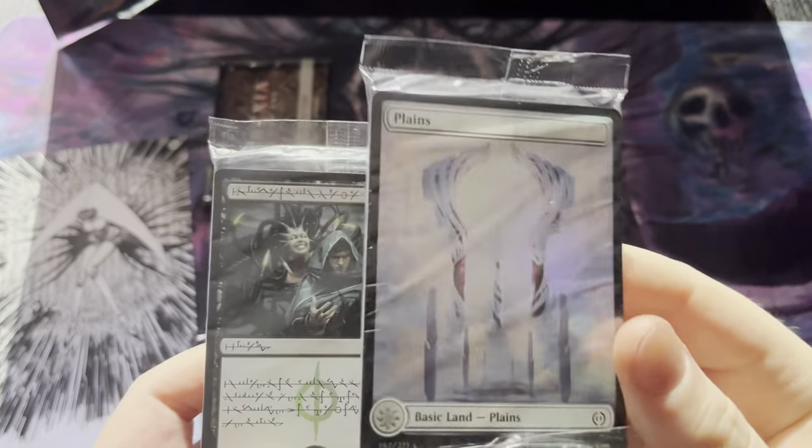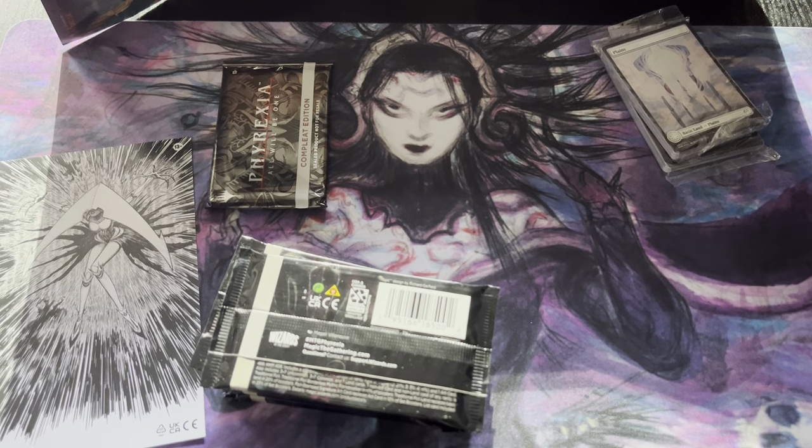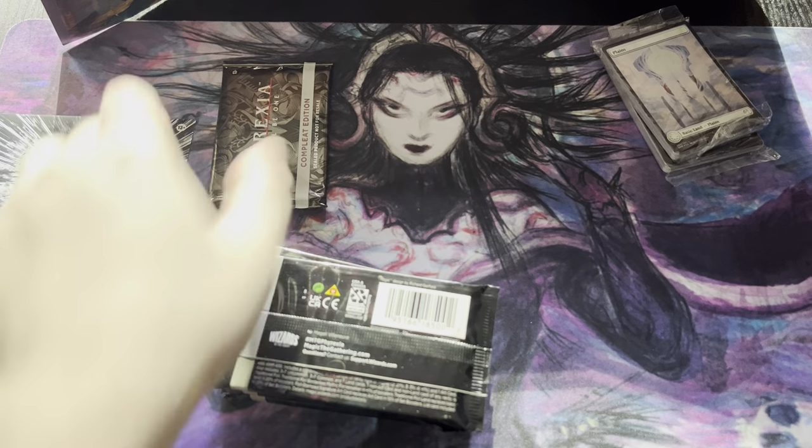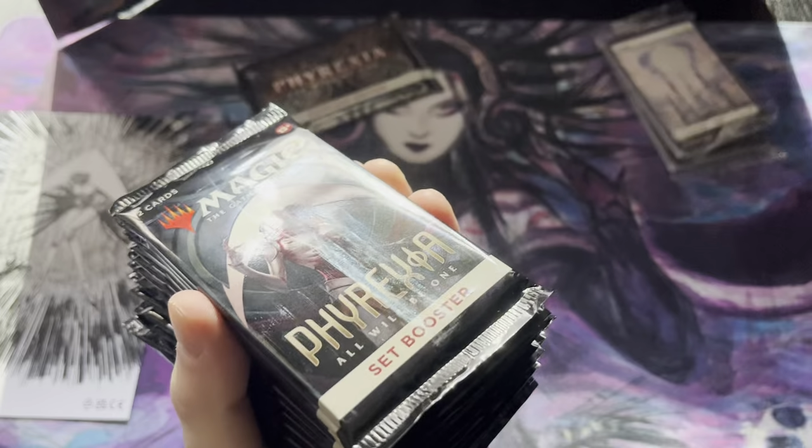Yeah, so there's some lands in here. They're foil. God, I just don't want to open them right now. I'm sorry. You can watch another video if you need to see what they all look like. Have fun with that. This is not that video. We have a real simple goal today. We're just gonna go through these.